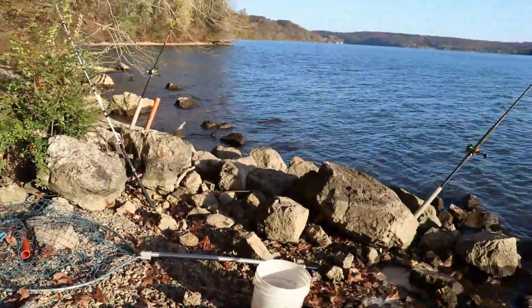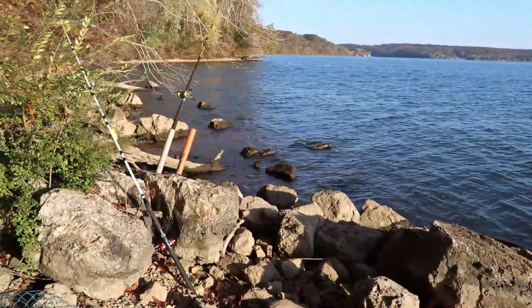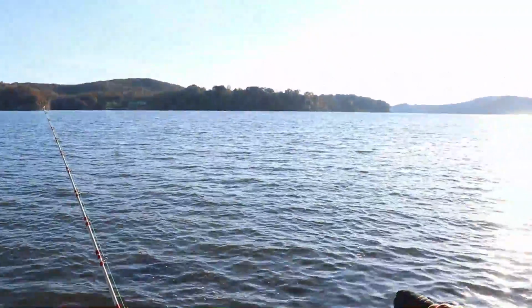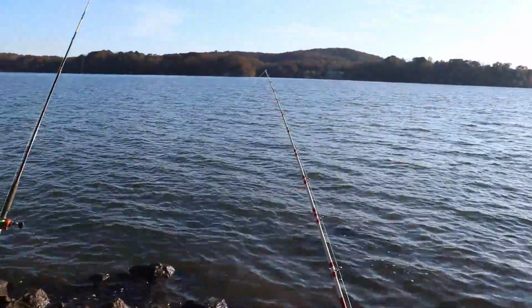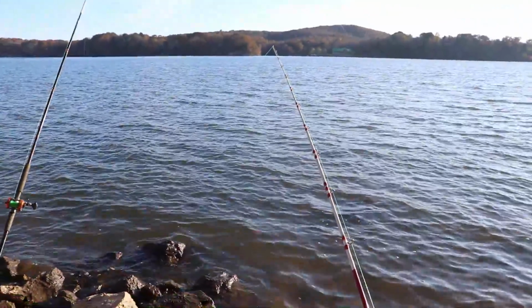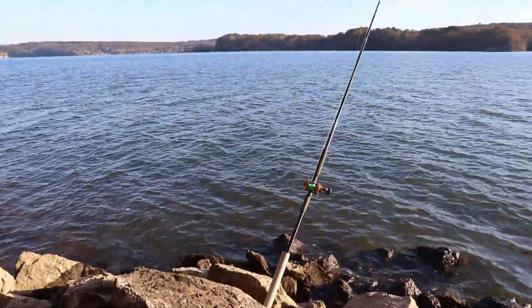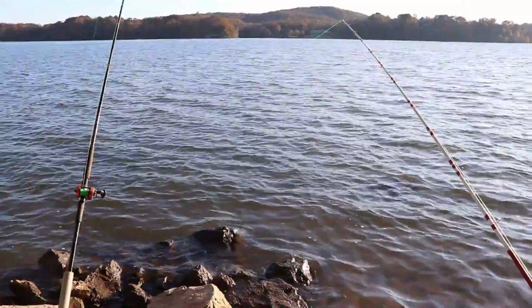Okay, so back to the video. Basically, I'm just going to go over the main points that you guys need to look for in a spot like this. Like we said, the biggest thing is the bend in the river. We are right on the bend of the river. Every time I get close to the bend of the river, it seems like number-wise, the cats pick up. So being right on the bend, this is a really hot spot.